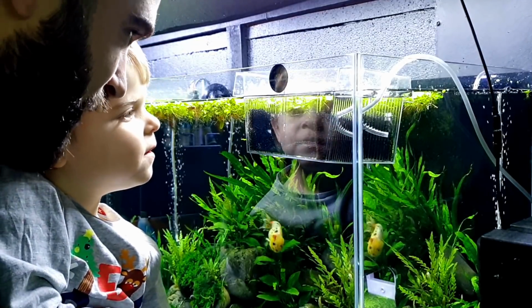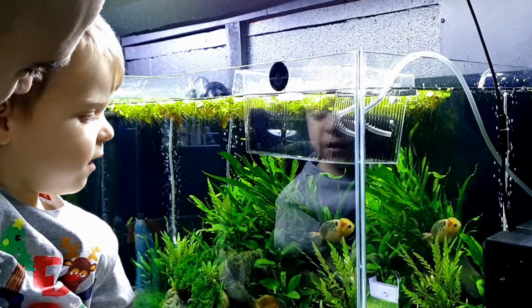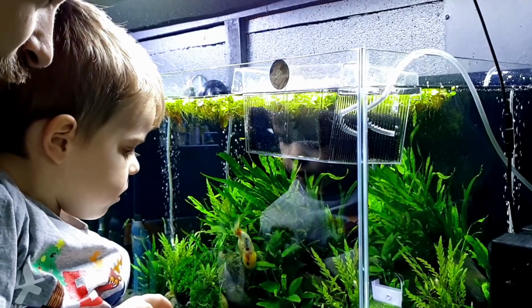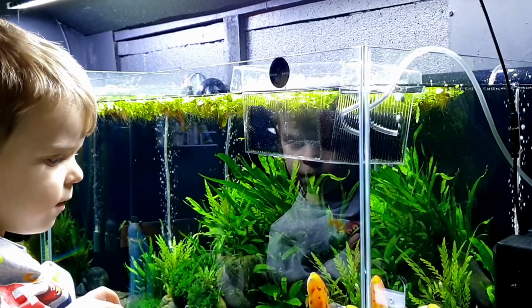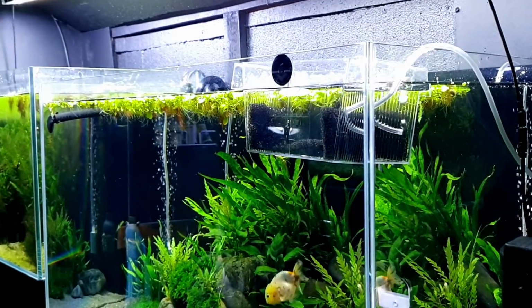Look. Is that cool? And they're going to grow, hopefully, and we'll have some baby ones, yeah? Yeah, but how are they going to go in there? Oh no, they've got to stay in there first, just whilst they're growing. Otherwise, the little buggers will eat them, won't they? So we've just got to wait now for them to grow.